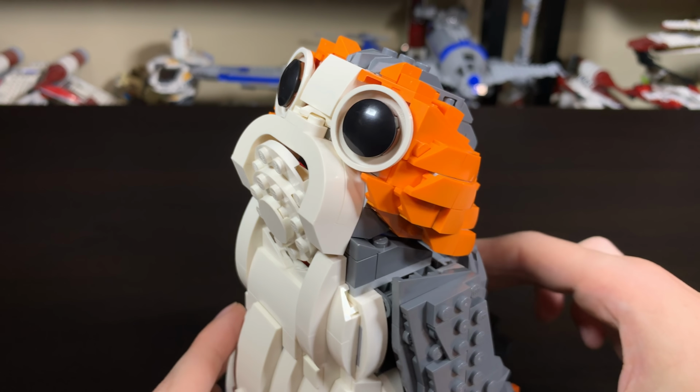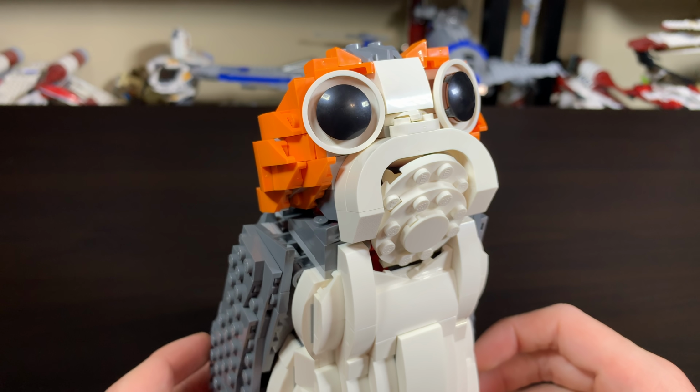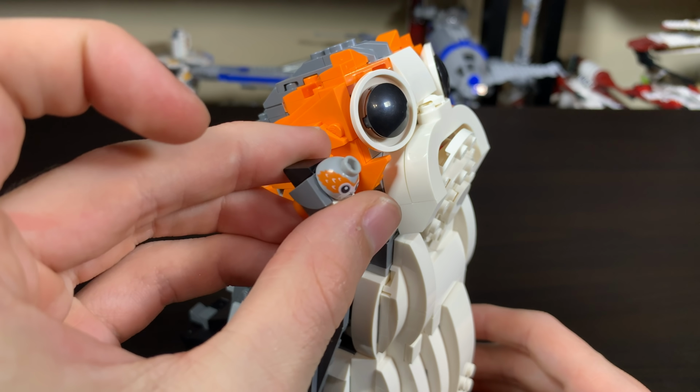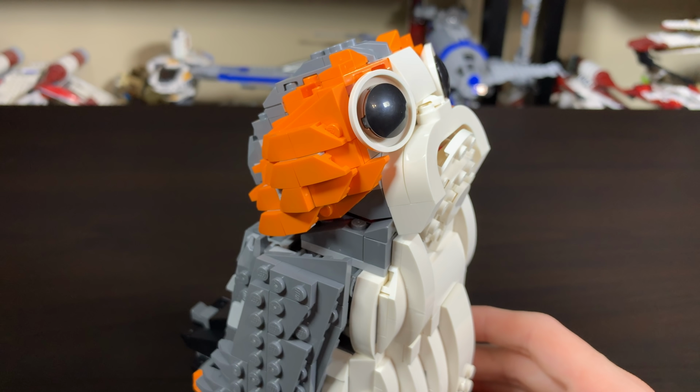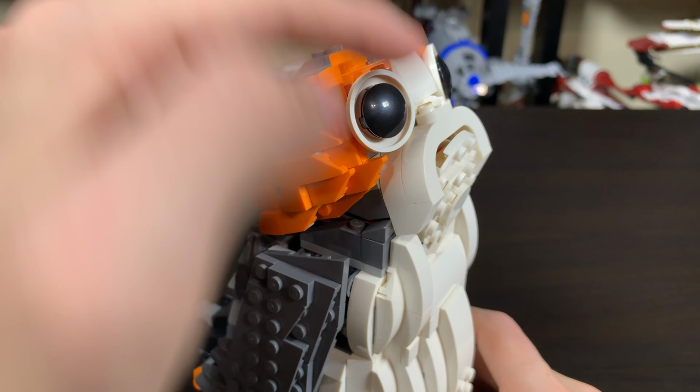There's some orange feathers around the side of his head on both sides, which I think recreate the look of the Porg quite well. I think the only thing missing would be maybe some white details splattered in there, kind of like you have on the smaller version, because it's a print and it's probably a little bit easier to fit that in there. But other than that, solid look on the sides and the front of the face.